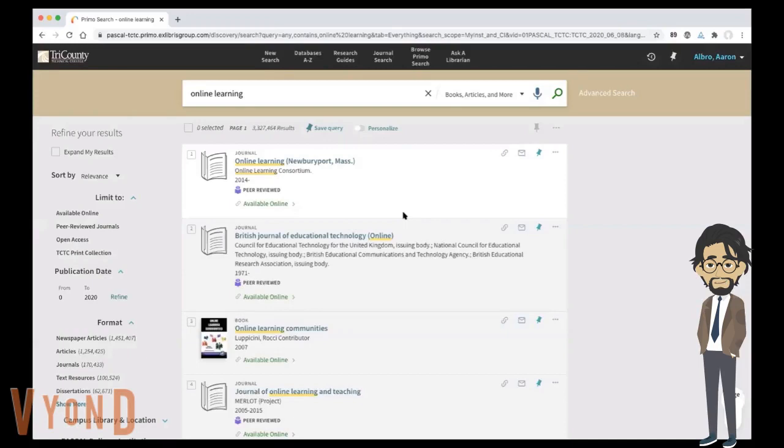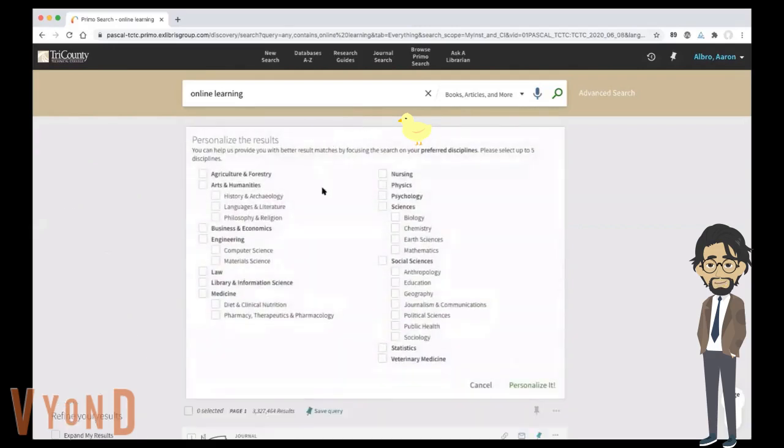So in addition to setting a certain result as a favorite so you can rediscover it, there's another fun tool of Primo that will make it more useful to you for searching within your discipline. And that's going to be up here with this personalize option. This little toggle switch, if you click on it, will bring up this list of subjects, which will allow you to restrict your results to your discipline, to your academic area. So if you decide I'm interested in online learning from a social sciences perspective, you can say, this is the only thing that I want to see.